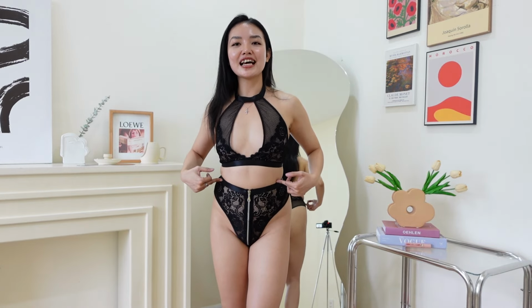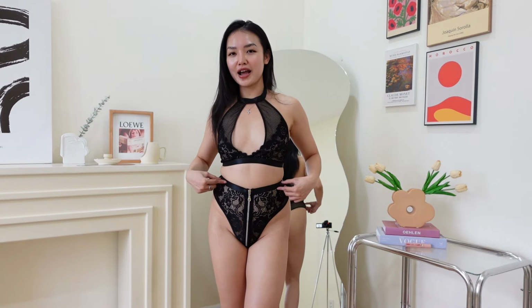The bottom has high waist. It makes my waist look smaller, so gorgeous.